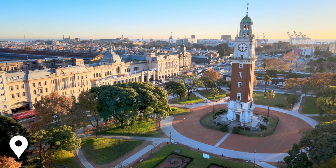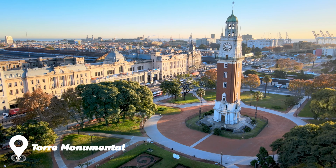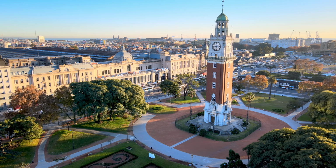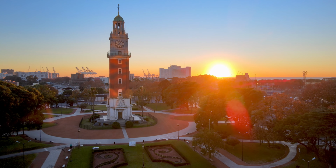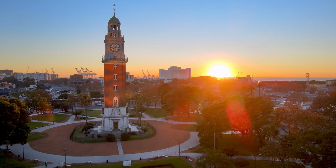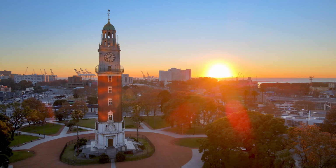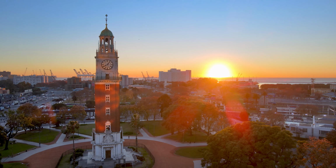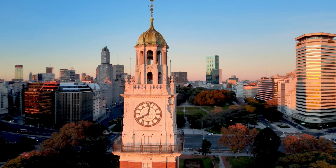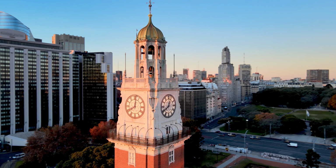In front of Retiro train station you will see Torre Monumental, also known as La Torre de los Ingleses, or English Tower. Some people also call it the Big Ben of Argentina. It was a gift from the United Kingdom to Argentina. It has a balcony on top of a tower and was built in 1916. A little secret: you can visit the tower by going up to the balcony. The balcony will give you a beautiful view all around the city, Puerto Madero, the train station and Recoleta. The entrance fee is around $3, so many reasons to just step inside and visit Torre Monumental in Retiro.